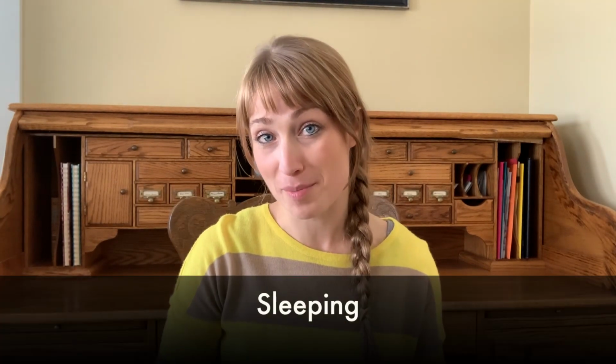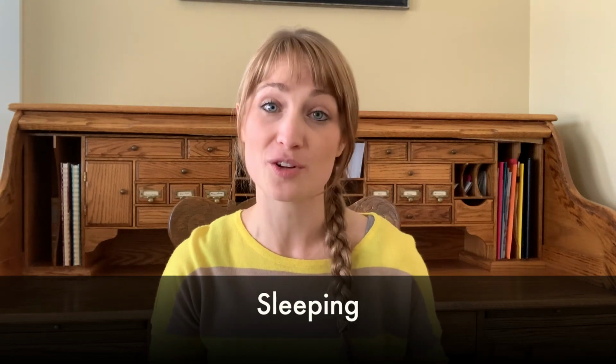Sleeping usually isn't a problem after surgery. Rearrange your bed so that you have a few pillows available to elevate your hand, and practice getting in and out of the bed without putting any pressure in your palm. Most people just use their forearm instead.